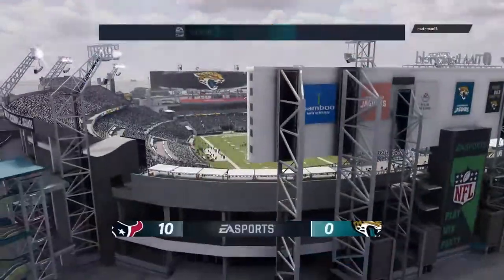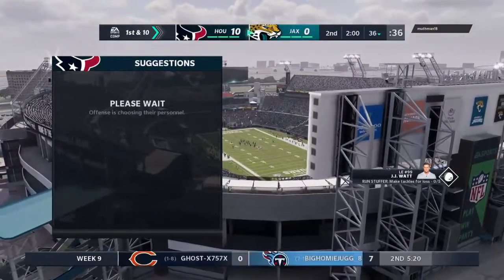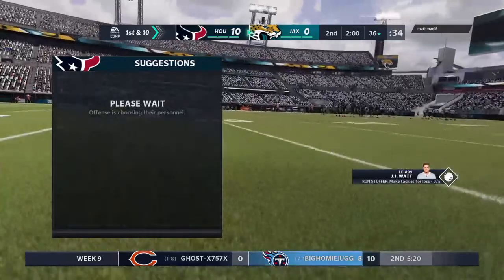So from the 36 now, 1st and 10. We've hit the 2-minute mark of the first half. 10-0 our score.